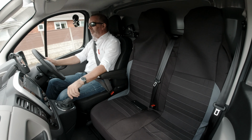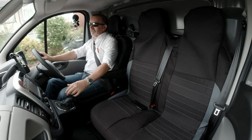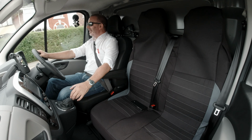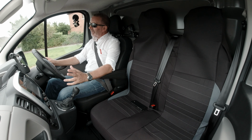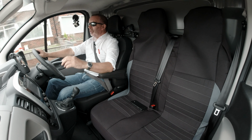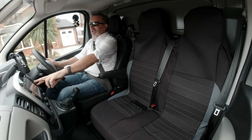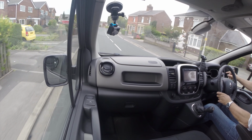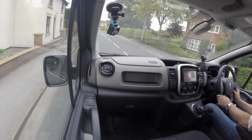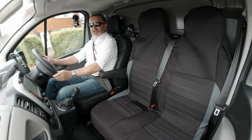So there we go, we're nearly back at the garage now. Drives like brand new, because it is like brand new. Lovely finish in the driver's compartment. We've got a bulkhead and gloss black, brushed aluminium there, gloss black. It's like being in a Renault car, really. This is well finished off.